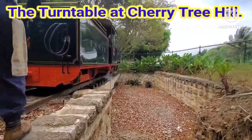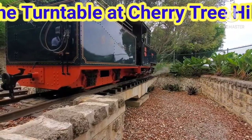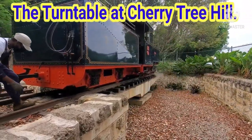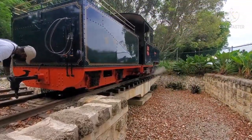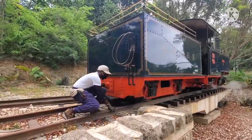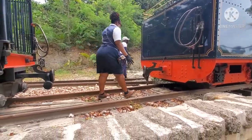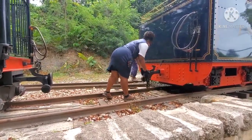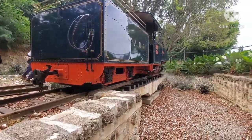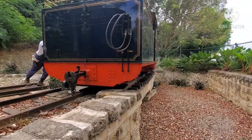A distinct feature is the turntable at Cherry Tree Hill, where passengers can experience firsthand and may also participate in the turning of the locomotive, which reconnects at the opposite end of the carriages to begin the return journey. The family fun train ride lasts for about 3/4 of an hour.